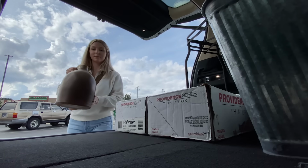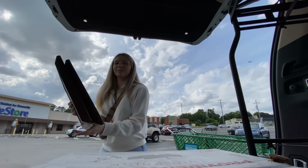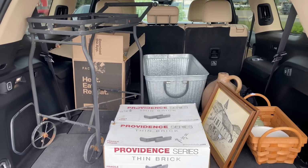Wow, I just hit the thrift store jackpot. It's always a good idea to go thrifting after a weekend or after a long weekend, because that's when people start donating, clearing out their house, and all the good stuff arrives at the thrift store.